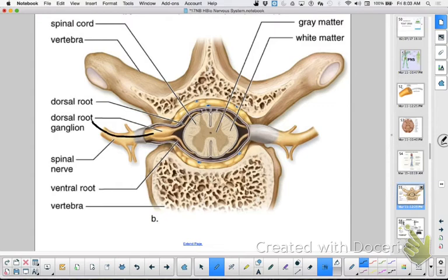Sensory fibers are coming in, synapsing here, and then motor fibers are coming out. So it's going this way and that way. Okay, so it's going both directions when you grab the nerve itself, but they split off right at the spinal cord.